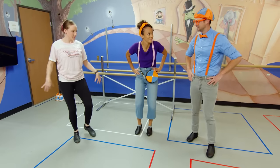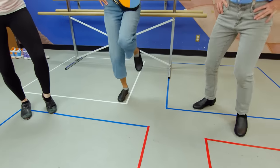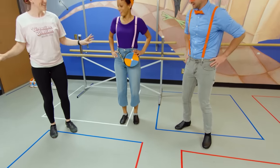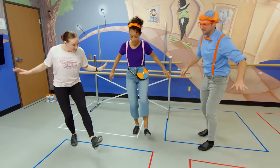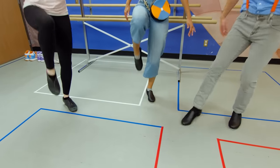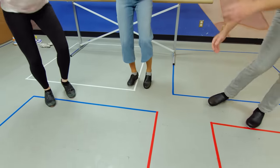Let's try the other leg. Dig, spank, toe, heel. Yeah, all right. Can we do it all together? Okay. 5, 6, 7, and dig, spank, toe, heel, dig, spank. Yeah, one more, you got it. Other foot, dig, spank, toe, heel.